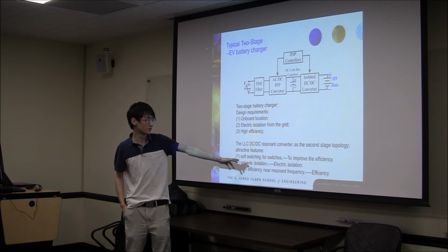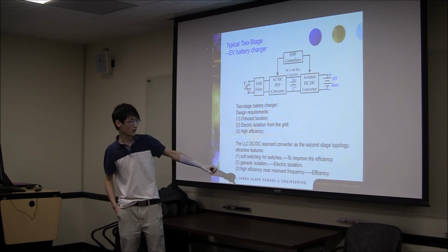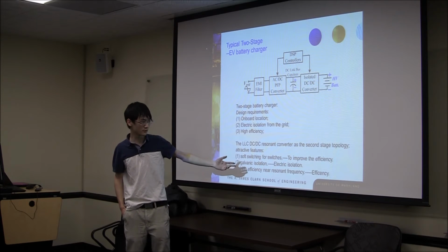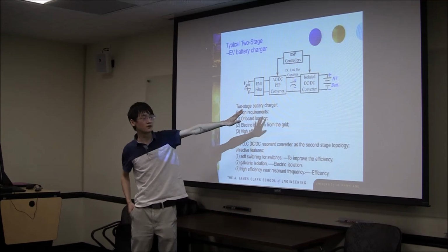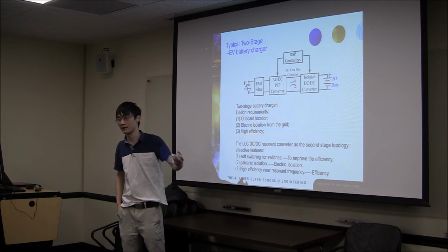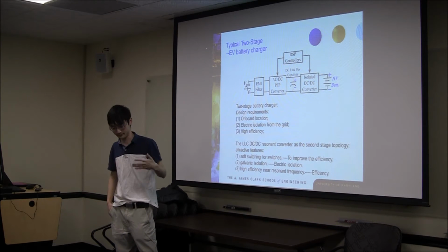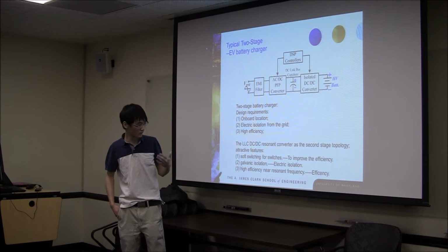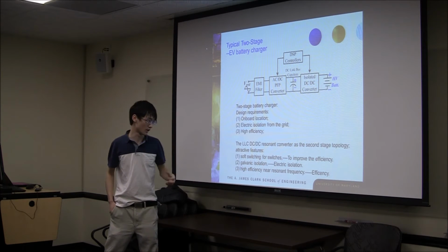The resonant converter has many advantages, at least three of them. They can implement soft switching, and that improves the efficiency. All of these converters are composed of inductors, capacitors, switches and diodes. We operate the switch at high frequency, so we need soft switching to ensure that the power loss in the switching is very small. In this way, the efficiency can be very high.